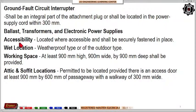Okay, so the accessibility, so located where accessible and shall be securely fastened in place. With location, so kailangan din weatherproof type or of outdoor type. Working space, so ito yung height niya at tapos yung wide at yung depth ng working space, no, kung saan pwede tayong mag-ayos ng mga sira ng ating mga signages. Attic and soffit locations, so permitted to be located provided there is an access door at least 90 mm by 600 mm of passageway with a walkway or 300 mm wide.